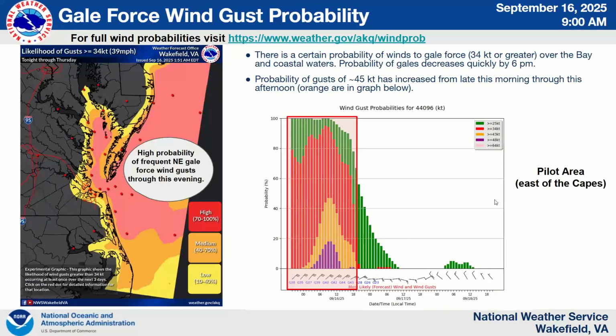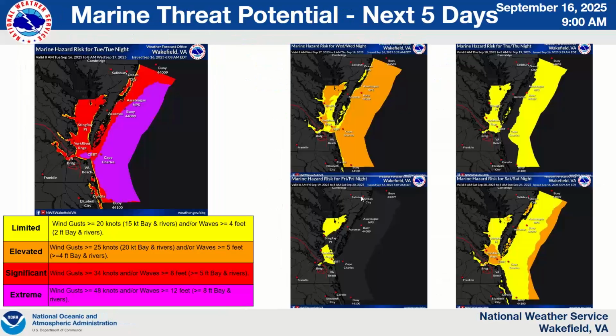Just looking at more gust probabilities, really starting to see those probabilities rise already today and throughout later this afternoon as well. Taking a look at the marine threat potential, high end to significant to extreme marine threat for today into tonight.